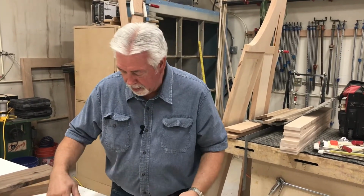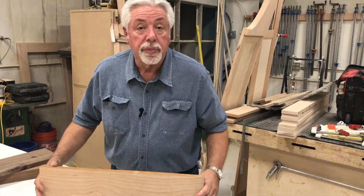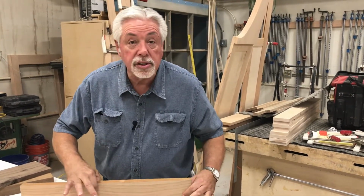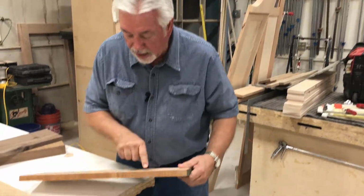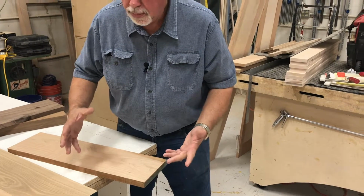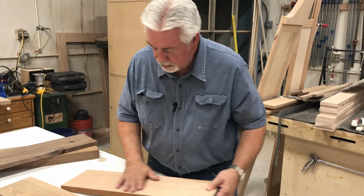If I go into my lumber yard and I want clear cherry, FAS, first and seconds, it's usually milled S2S, surfaced 2 sides, rough on the edge. You can have it S2S 1E, surfaced 2 sides and 1 edge. These are just things you need to know, but again, clear.